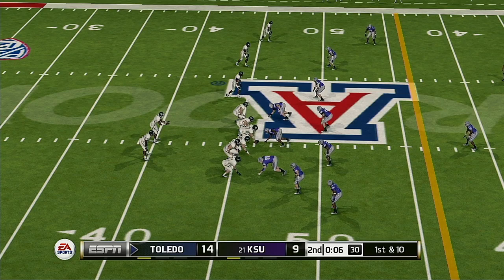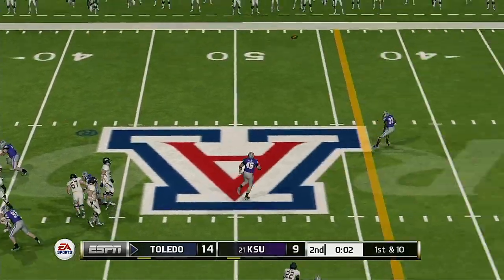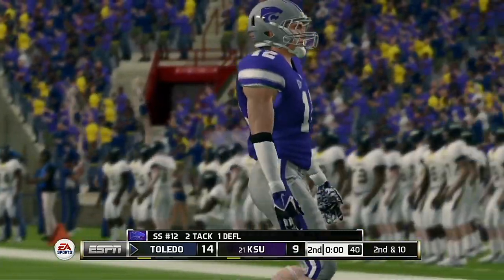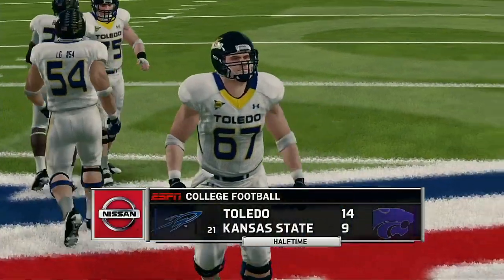One more play now before we hit halftime, so they'll most likely throw one towards the end zone here. Once and all, going deep. Almost picked off. We've played a half of football here. The Rockets lead is 5.